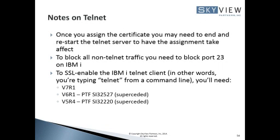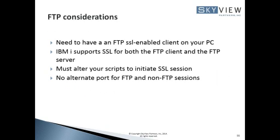Okay, so if you want to use an SSL-enabled Telnet, meaning Telnet from one IBM i to another, depending on what release you're running, you may have to have some PTFs applied. And for FTP, again, you're going to have an SSL-enabled FTP client on your PC if you're doing this from your PC, or the FTP client on IBM i if you're going between those two systems. But all of that is available. You just have to make sure that the client that you're using is enabled to make that SSL request.